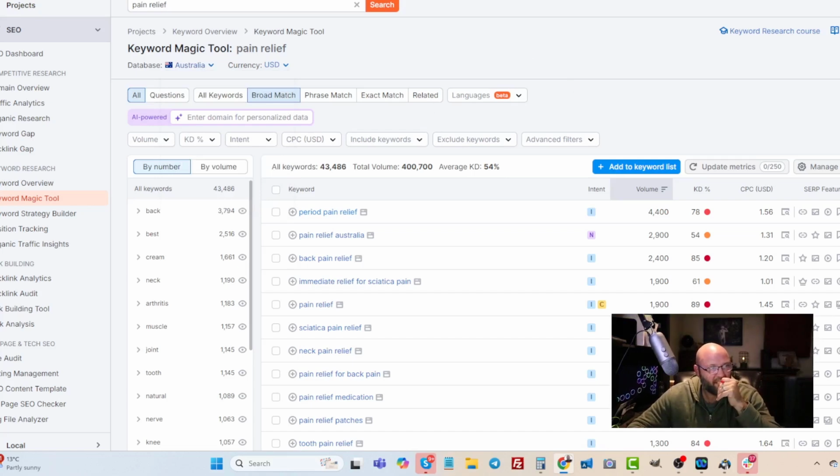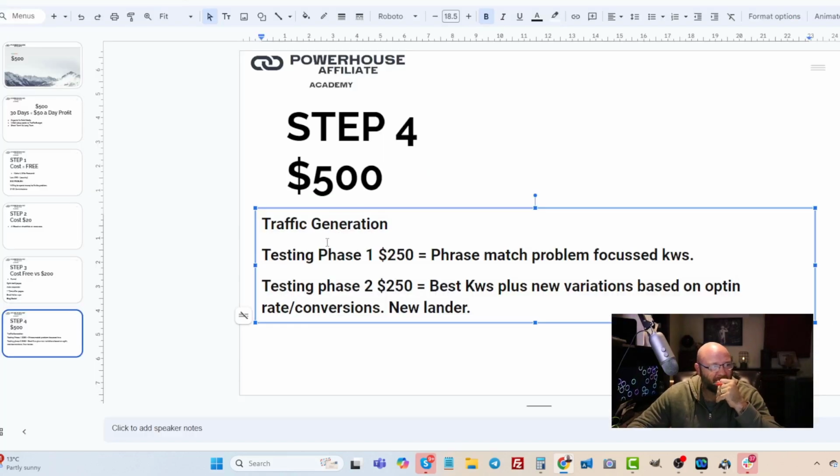So back to this, your testing phase 1 is going to be problem-focused keywords, okay? So we're not going for high intent, because if you do, you're going to be paying a lot more per click. And right now, you are getting people in the research phase, especially when you're building a list. People are still kind of searching for ideas. They want an ebook or they want to read on a solution. This is what you're trying to offer them. So your cost per click is going to be lower with problem-focused keywords.